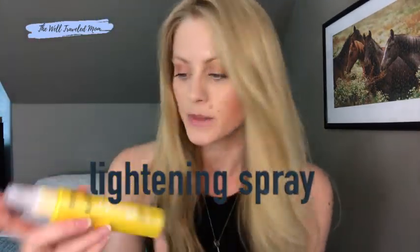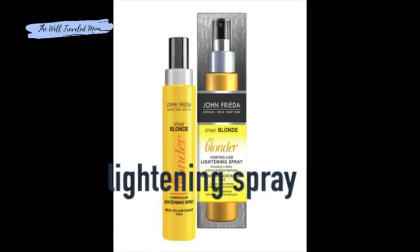I don't dye my hair or highlight my hair, and so one trick that I use is John Frieda Go Blonder Lightning Spray. I don't really have dark roots or anything, but sometimes in the winter when your hair gets dull and you're not out in the sun a lot, if you're a blonde and you want a little bit of oomph in your color, definitely give this a try.